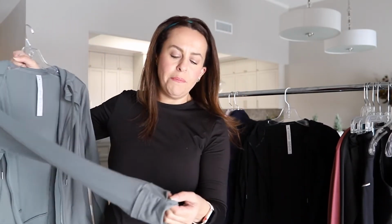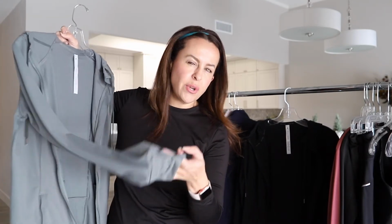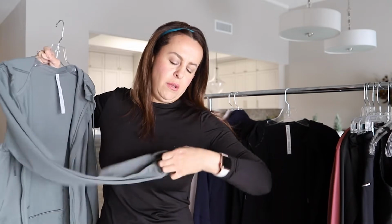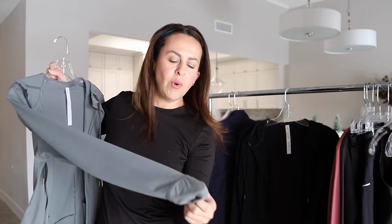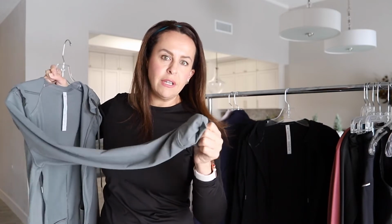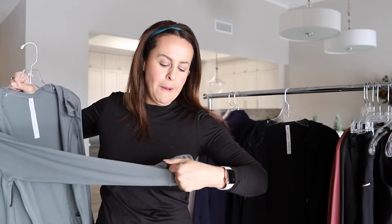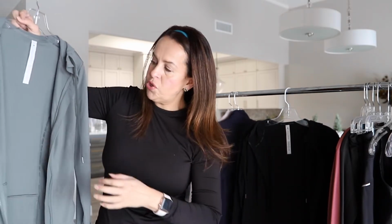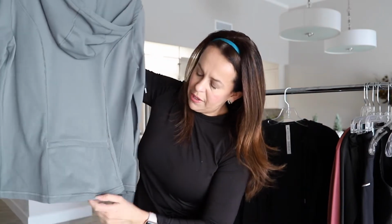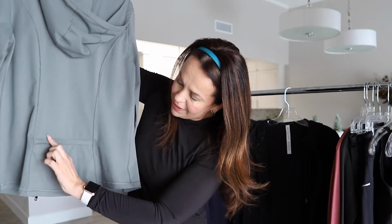This one also has, and I don't think I went over it, a thumb hole, and so does the Define jacket. It has a little thing where you can fold it and keep your fingers protected if it's cold outside. I do like that feature. It also has, which is really cute, another pocket here in the back, just in case you go jogging or whatever and you want to put your phone.